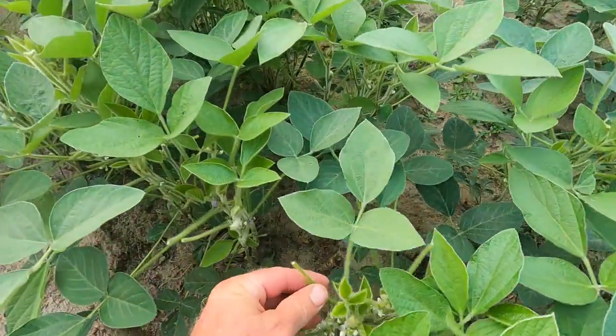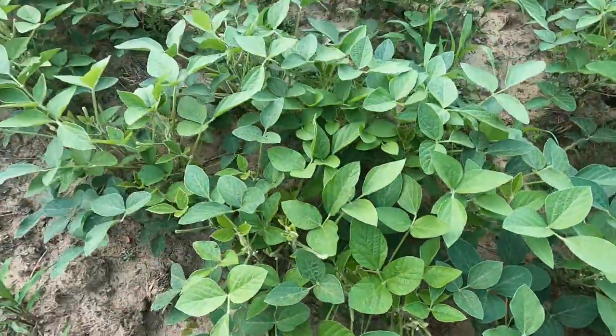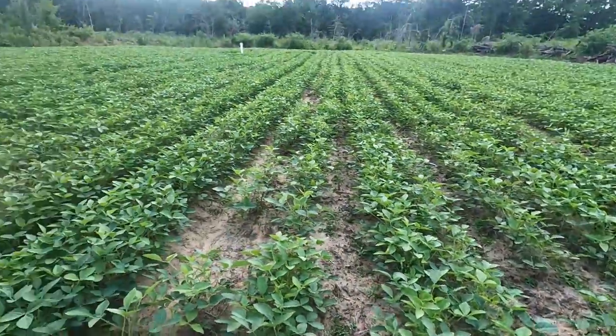Hey, we took a lot of damage early on from deer, but things have kind of tapered off, and what damage we did sustain has kind of come back. Look at this. You can see where they nipped a lot of them off, but overall the plants look really good. So anyhow, just want to give y'all a little update on how everything's going. This is food plot number 1 again. I'm gonna look at 2 and 3, and I'll shoot y'all a little short video of those as well.